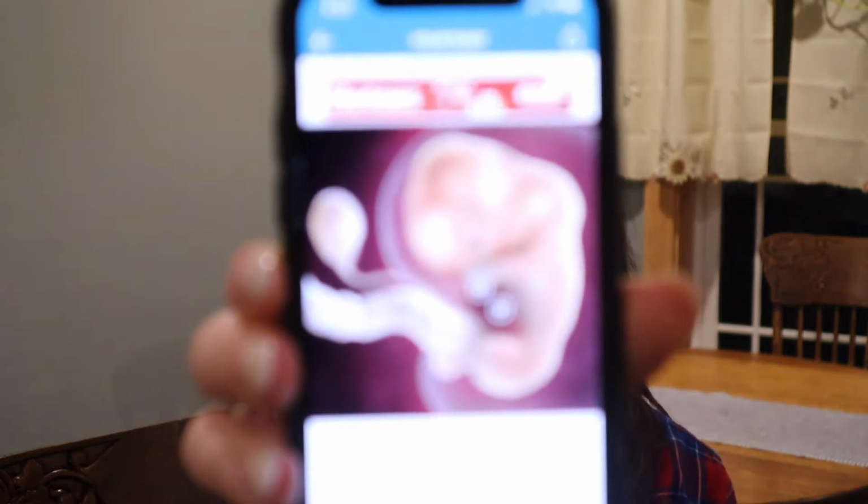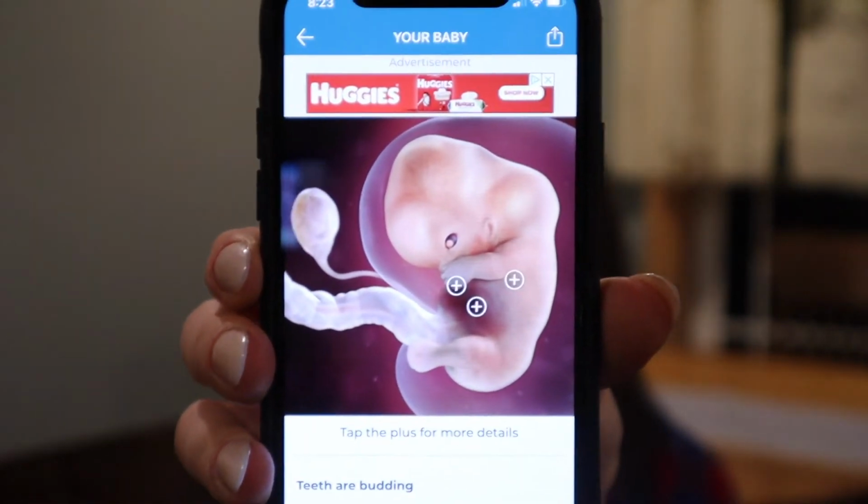Week 9, size of the baby is a grape. It measures 1 inch in length and the weight is 0.07 ounces. So very tiny, very petite. The size of the baby, the baby looks like that. Just a tiny little thing. The teeth are budding and they're developing within each band of gum, and they'll later transform to the 20 baby teeth that will eventually fall out.